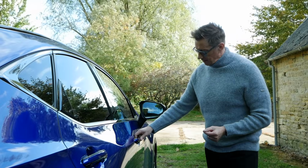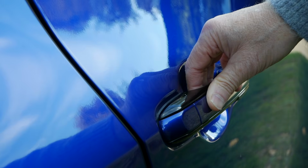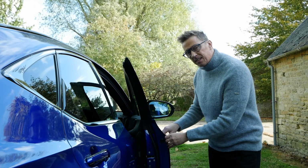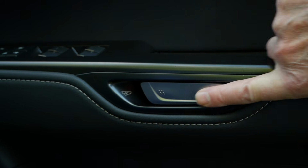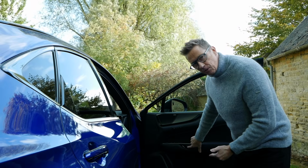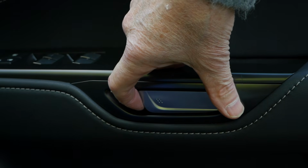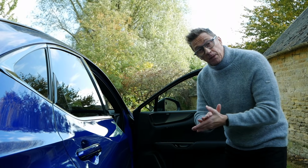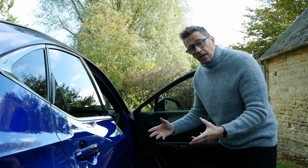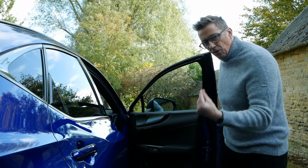For instance, this door handle has an electric, oh, that is a nice door shut sound, has an electric button behind it, so the door handle doesn't actually move. And then when you want to get out, you press this button here and another electrical function happens so that you can get out. You don't need to have it electric because you can pull it and it will automatically open. The reason why it's electric is because of safety, because all the cameras and sensors are looking out for cyclists, so you don't open your door onto one of them.